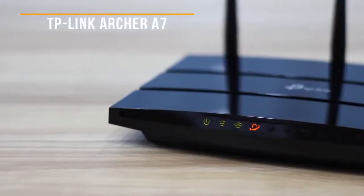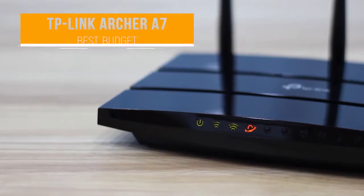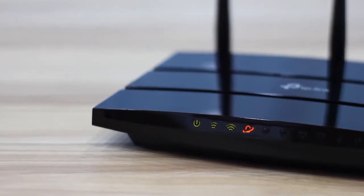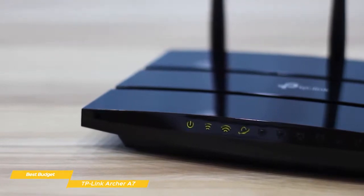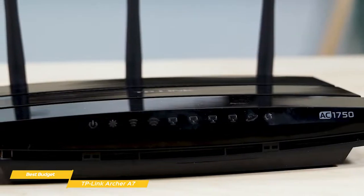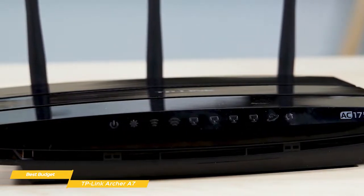Next up, the TP-Link Archer A7, our pick for best budget wireless router. The TP-Link Archer A7 does a surprisingly good job of distributing Wi-Fi throughout your home, despite its affordable price tag. Even some of those who don't think they're looking for a budget router might be better off just saving the money and going with the Archer A7 instead.